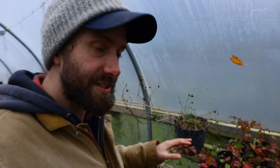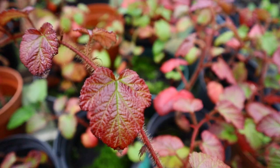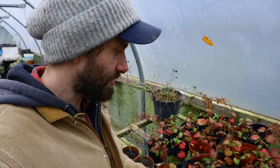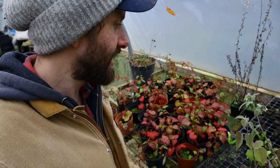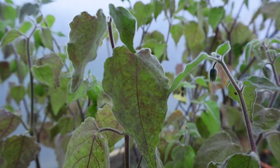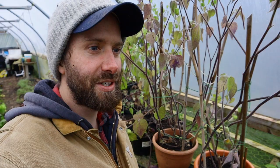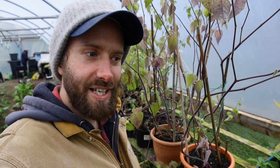We've got Nepalese raspberry, which is a ground cover creeping plant which produces a small edible raspberry-like berry. These are a whole lot of Cape gooseberries or Inca berry. A very kind older gentleman who just appeared on the farm gate one day decided to bring us a whole bunch of plants from his greenhouse.